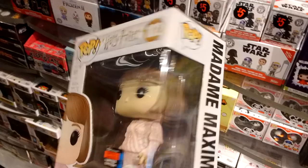Huntress! Great looking pop. I love it. The bright colors. It's so vivid. The box art is beautiful. This is long, long overdue. A main character, a mainstay in DC. I'm surprised it took this long, but boy, they did not disappoint. Not at all. Amazing pop. Let's take a look at it. Honestly, the colors of this, I truly can appreciate.